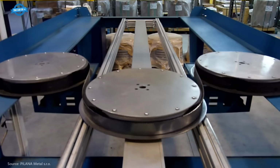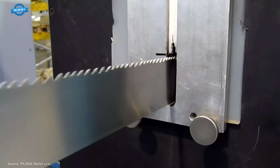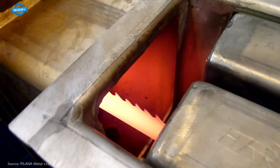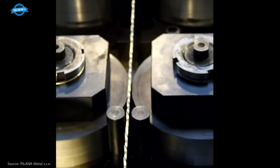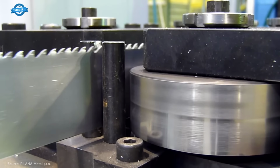Tooth setting and inspection. To reduce friction and enhance cutting performance, teeth are set in a precise pattern to ensure proper kerf width. Advanced CCD cameras inspect and measure the tooth setting with an accuracy of 0.002 mm, ensuring consistency and high-quality output.